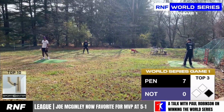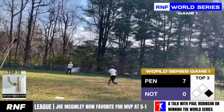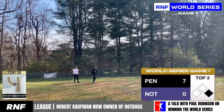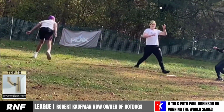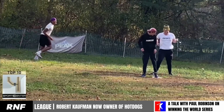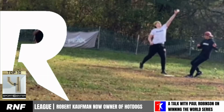Number 4, World Series Game 1. What a series this was. 7-0 Pioneers as they're dominating, but Paul Robinson gives the Knights a little bit of morale with a behind-the-back flip to Joe McGinley to get Brendan Tester out at second. It was a great play, as everyone thought he was going to be safe, but Paul Robinson, practically horizontal from the waist up, threw the ball to Joe McGinley, and Joe McGinley with that one-handed snag. That was a great play to get him out.